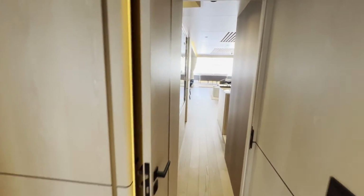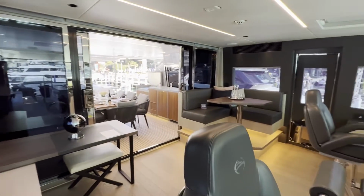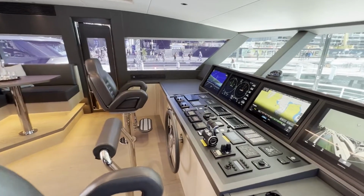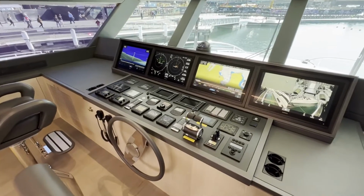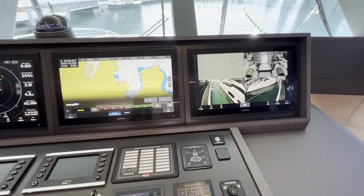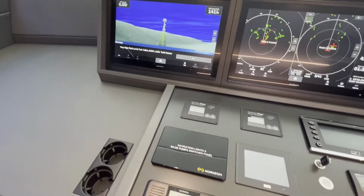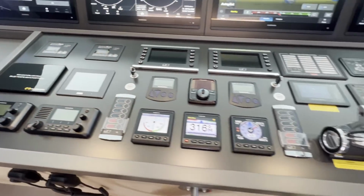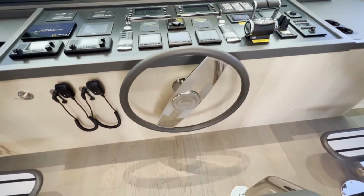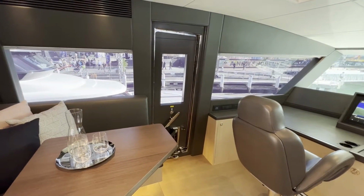Let's go check out the flybridge. Very nice rail. Oh wow, this is pretty impressive. Look at this. That is amazing. I'm gonna go slowly so you can take a look at it. Wow. And there's also a door that goes outside on both sides.